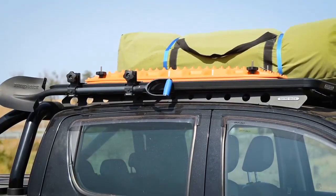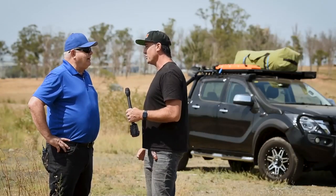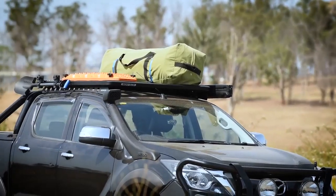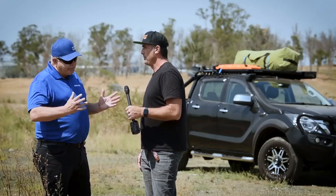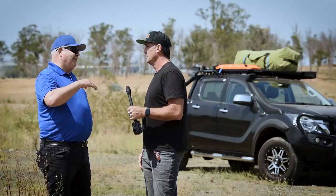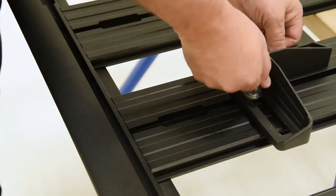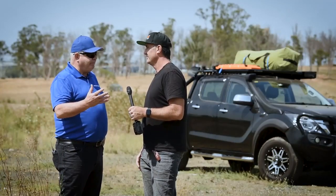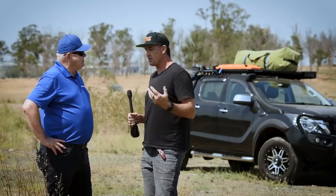So what's some of the evolution, what's some of the new features that our tradies can expect to enjoy with this new range? Look, first of all, I think what we've always tried to achieve is maximizing cargo management and buying space inside the vehicle for people for whatever reason. And it started out with just crossbars, and then it evolved into platforms, and then platforms with a lot more functionality and accessories, and it just keeps evolving every year because people keep asking for more versatility.